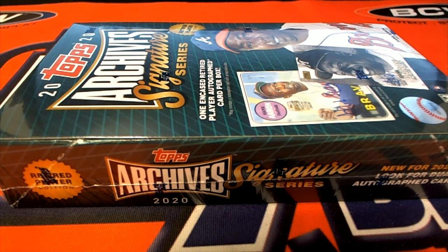2020 Topps Archives Signature Series Retired Players. And this is number 106. Good luck, guys. Let's see what it looks like. All right.